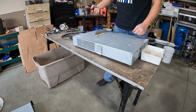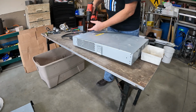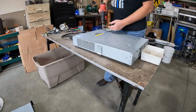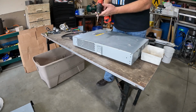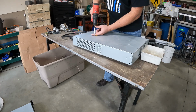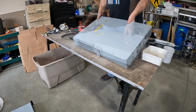See my other one. My impact is hesitating, like not firing all the time. I thought it was something wrong with the drill, but I switched to this drill, and it's doing it too. So what gives?